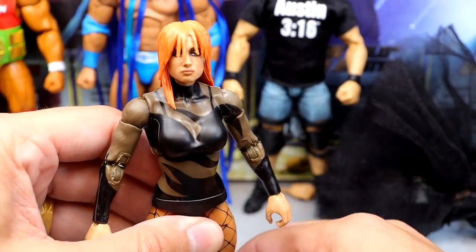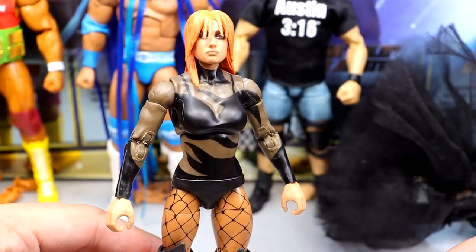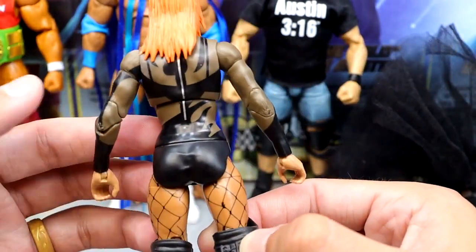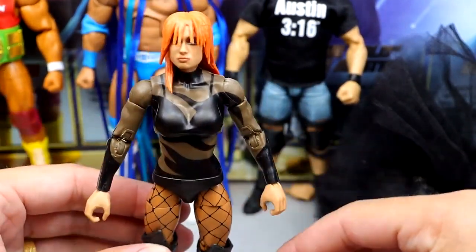And God, I hate these basic feet. I can't stand that garbage. But anyways, that's your Becky Lynch figure. I mean, you guys can see here, it's like black and stripes and just, ugh.